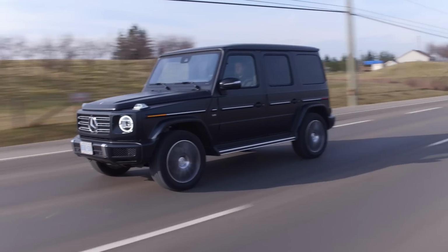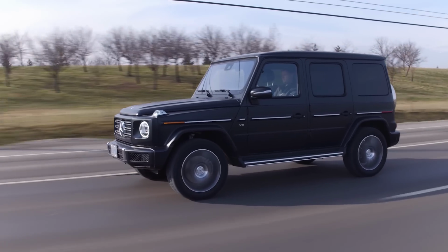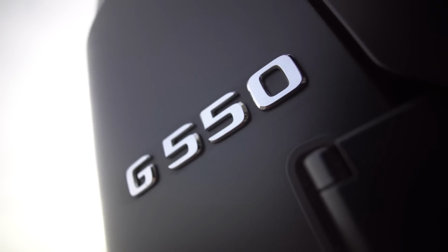Horsepower and torque: 416 horsepower and 450 pound-feet of torque. What kind of big motor do we have? We've got a 4-liter twin-turbo V8, which is found pretty much in every single Mercedes these days. And what's the motor in the AMG 63 G-Wagon? They are also 4-liter twin-turbo V8s, but they're different, and those are hand-built. Interesting. We do not have the AMG today.